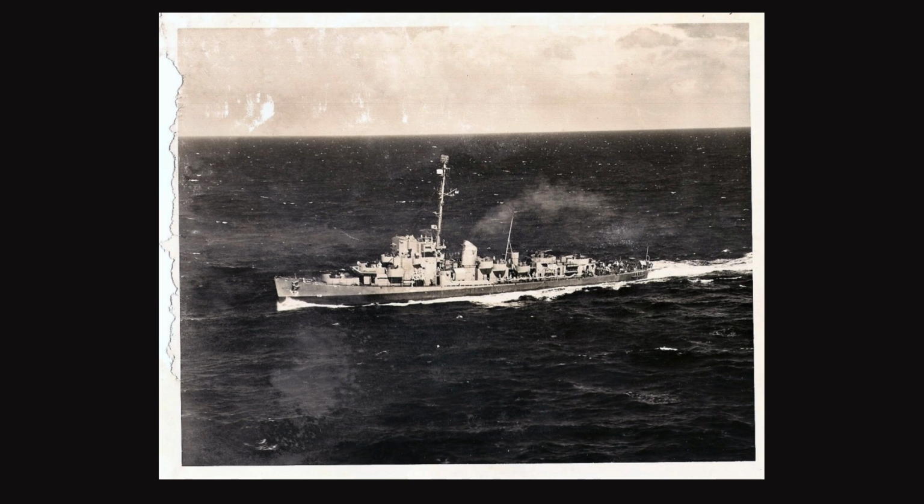The American design firm of Gibbs and Cox was contracted to design the ships, which incorporated many of the British features. On January 20th, 1943, the first destroyer escort, USS Brennan, was commissioned. 562 sisters would follow her into service during World War II. The U.S. Navy was so impressed with the design and performance of these ships that only 78 ended up being transferred to England and France. The remainder served in the U.S. Navy throughout the war.